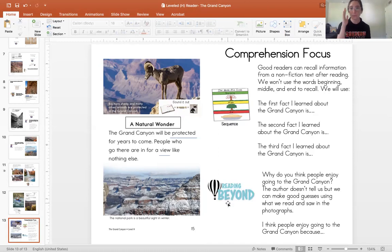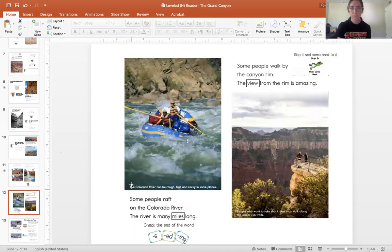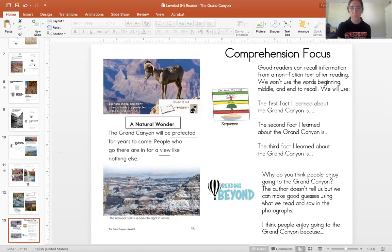Reading beyond. Why do you think people enjoy going to the Grand Canyon? The author doesn't tell us, but we can make good guesses using what we read and saw in the photographs. So why do you think people would enjoy going to the Grand Canyon? Let's go back and look at some of those pictures. Why do you think people like to come here?